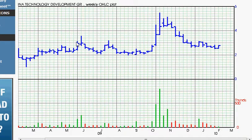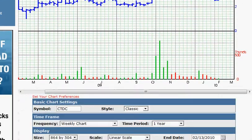So this is all previous resistance. Above this line used to be resistance, then it breaks through that resistance and comes back down, and that now becomes support. So CTDC is a buy and hold. No doubt in my mind that stock's going higher.